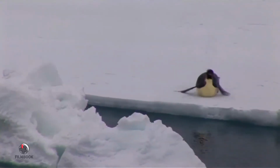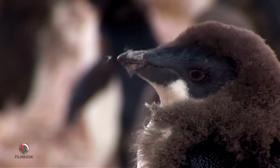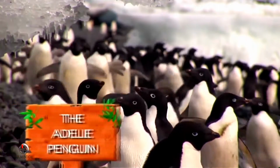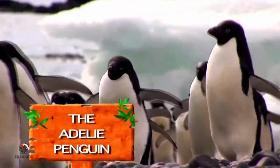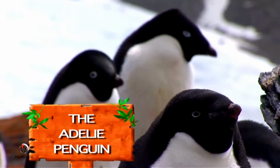Antarctica is truly the land of the penguins, with 17 different species here. Look, there's one of the most common ones. This is the Adelie penguin, and he's easy to tell apart from the other types of penguins because he always looks like he's wearing a tuxedo suit and ready for a night on the town.